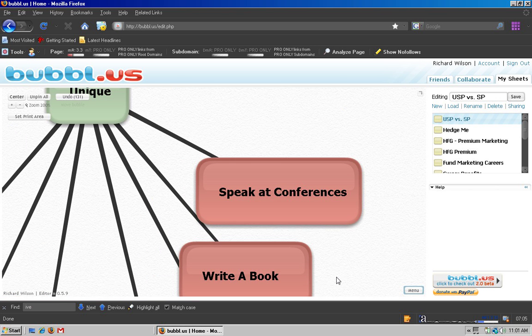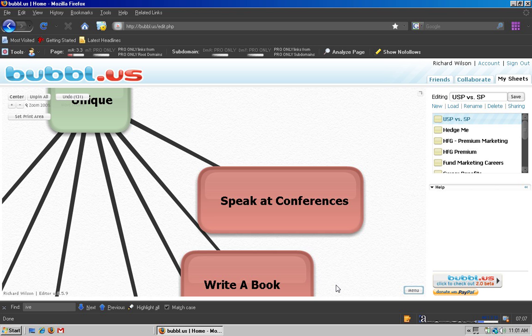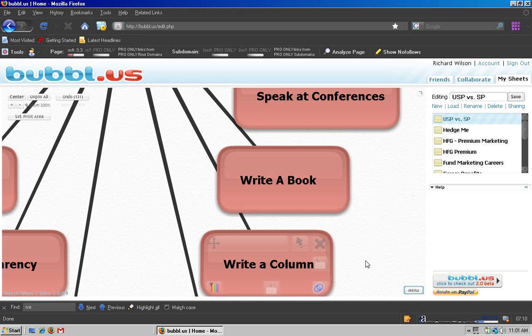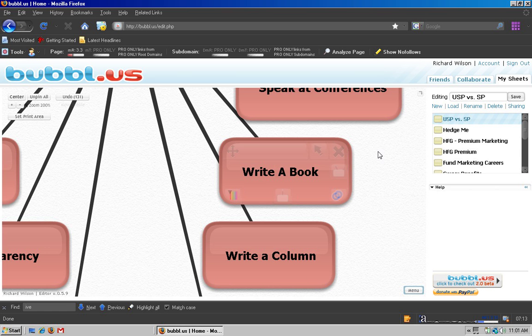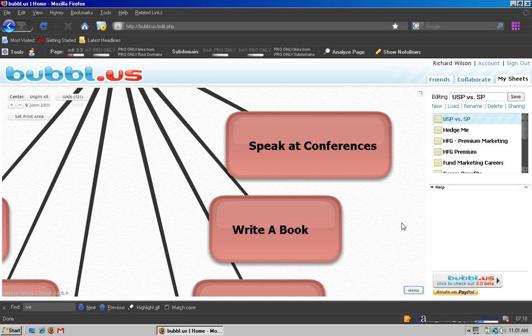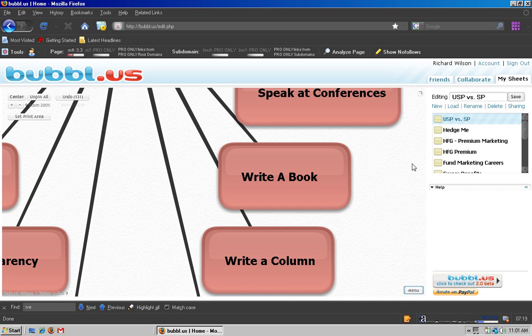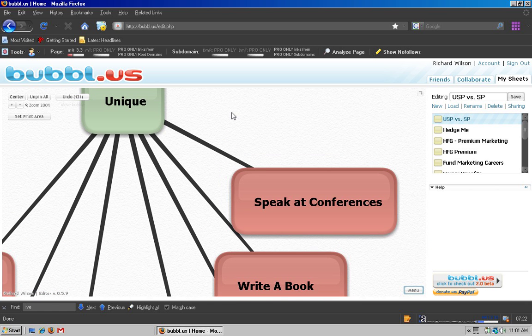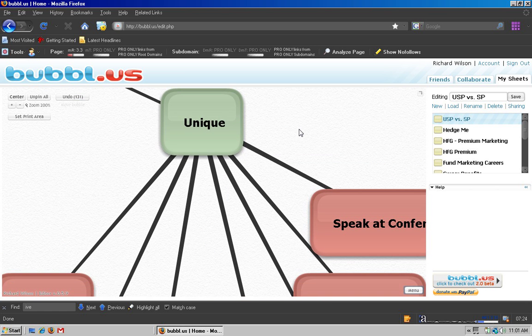Next, you could write a column in a newspaper, write a book, or speak at conferences. These are three ways to be an authoritative figure, and if you choose the topics right for the column or the magazine correctly, or if you write a book on a valid topic or speak at the right type of conference, you can actually speak to a lot of your potential investors, and you can reach thousands of them, and they may end up contacting you instead of you having to contact them.